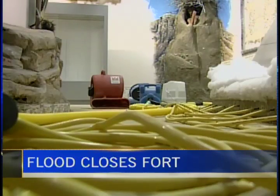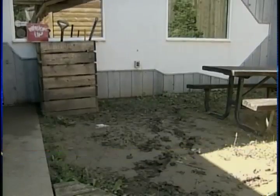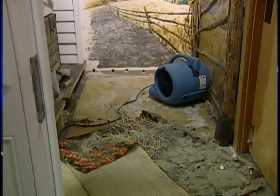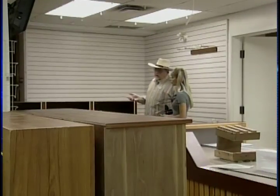Dozens of dehumidifiers litter the exhibits of Fort Whoop-Up. Stormwater flooded the grounds and building Friday night, damaging the National Historic Site. It's the second time in less than a week the fort's had to shut its doors to the public because of flooding. Last week it was closed for 3.5 days.